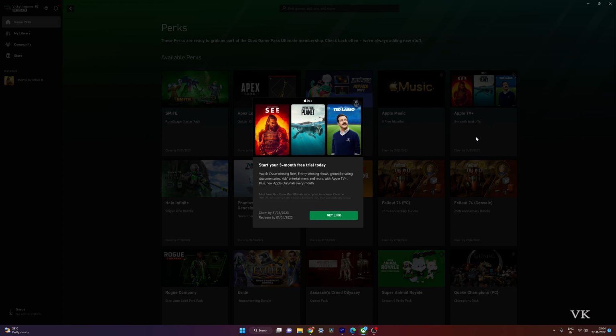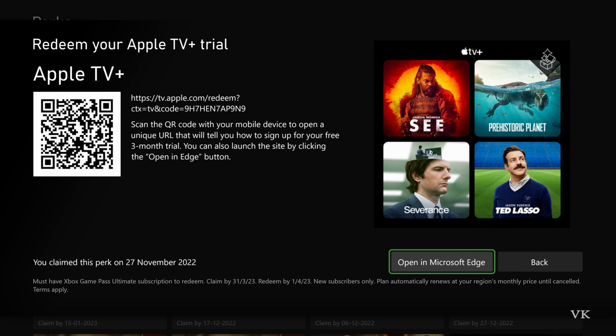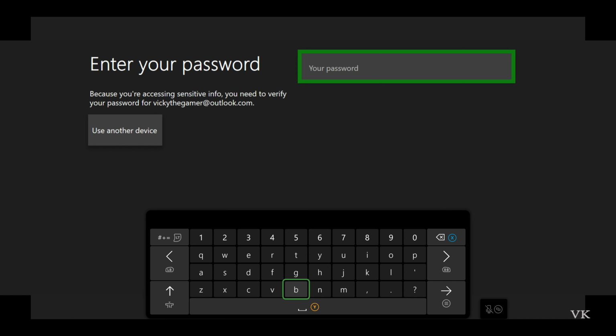So tap it and just get the link, but I'm going to do it on Xbox. So on Xbox, I'm going to tap this claim. You claim this perk on 27th November. So open in Microsoft Edge. To enable sync on Xbox, you must enter the PIN. So I'm going to give OK. So I'm going to enter the password.